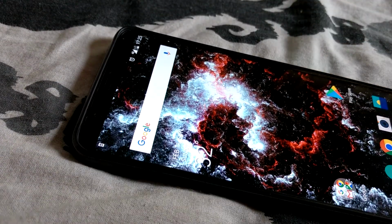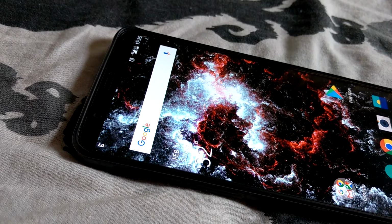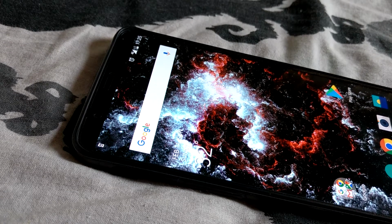It's a 6.1 display, or 6-inch display. Or it's actually 6.1, I guess. And the dimensions are 156.1 by 75 by 7.3 millimeters.